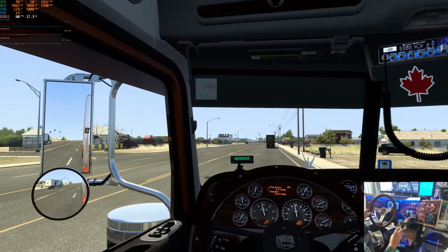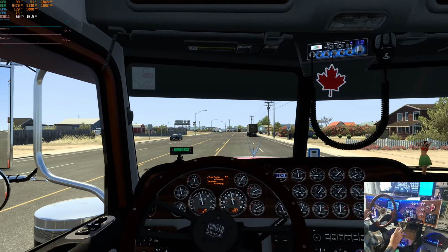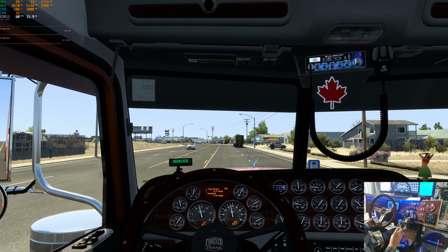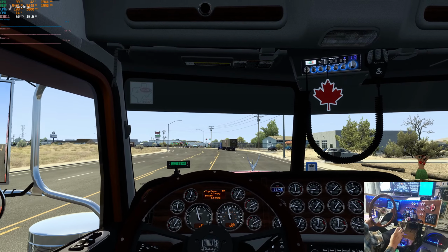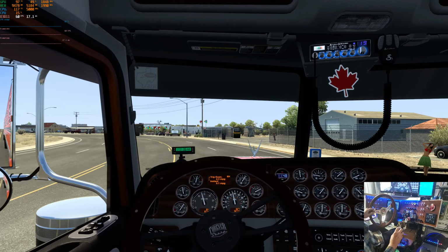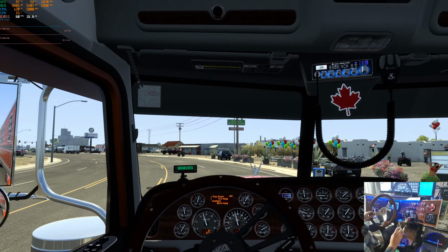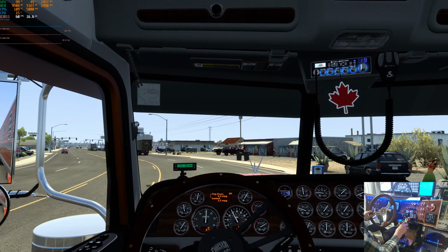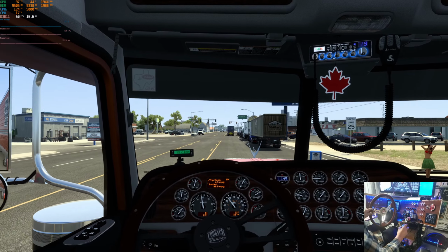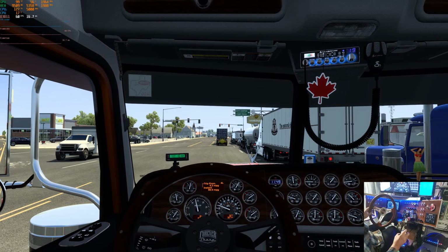I think we're on the north side of the road. I'll get over here now just in case. I'll try and get this skin finished up pretty quick. Not too happy with the mud flaps, so we should look at those. I'm going to change them out. Oh, we got to turn left here.